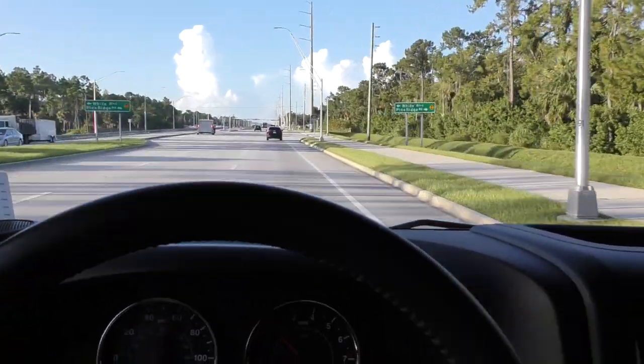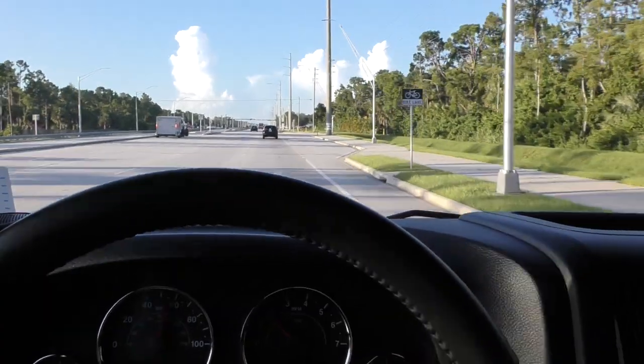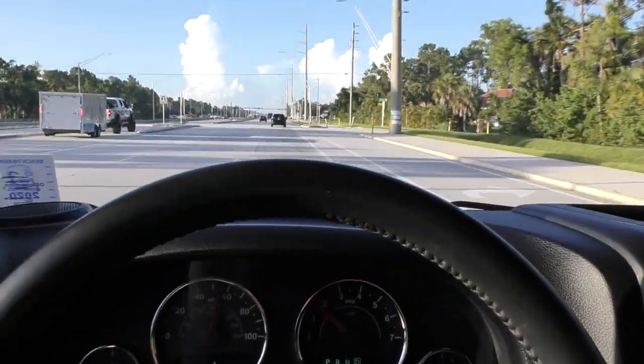If you're interested in this Jeep, by the way, and you should be, if you want one, this is the one to have. For God's sake, is this the one to have?